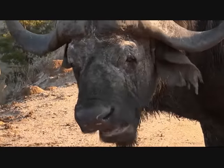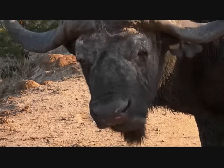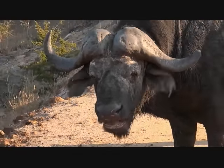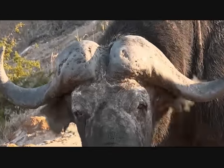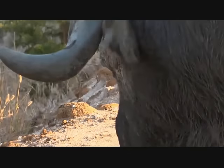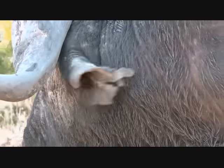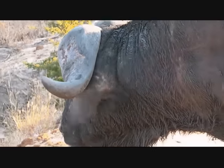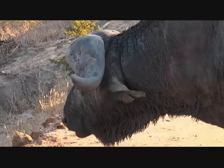Well, that is a serious face. Look at those wrinkles. He's also got an incredibly pronounced boss, where his horns meet at the center of his head. And very tattered old ears. I'm sure this big old buffalo would have a lot of interesting stories to tell us about the number of lions he's chased away and the amount of buffalo bulls he's also taught a lesson. He looks like he certainly commands a lot of respect.